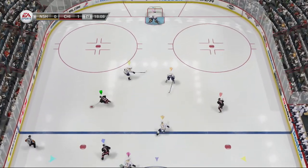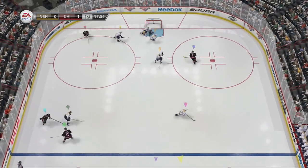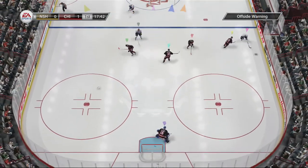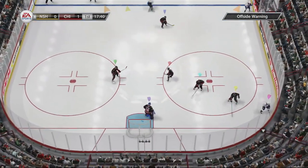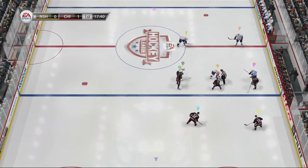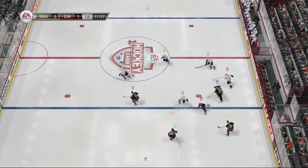Up the middle, through center to Raymond. Picks up that rubber along the line. Pretty easy pad save for him. Breaks that up with a good defensive play. Offsides, a whistle and a draw coming. Thornton.